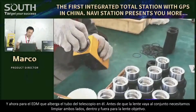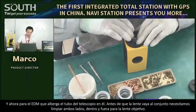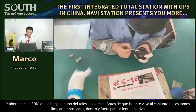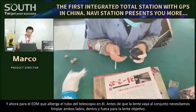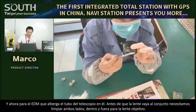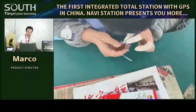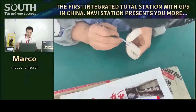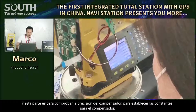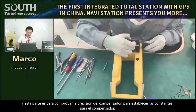And now for the EDM housing, the telescope tube in it. Before the lens goes for the assembly, we need to clean both sides, inside and outside, for the objective lens. This is a pull-off prism for the eyepiece. And this part is to check the compensator accuracy, to set the constant for the compensator.